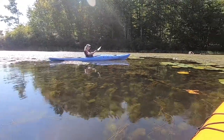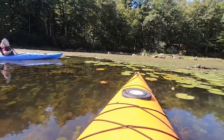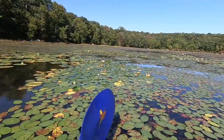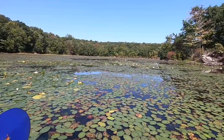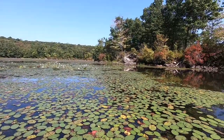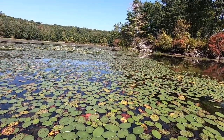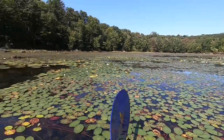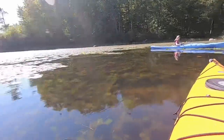Just came into a section of the lake that has a lot of lily pads and a lot of pretty flowers in here. Lily flowers, pink, white, and yellow. Oh, something swirling over there, probably a fish. And the lake is out there.